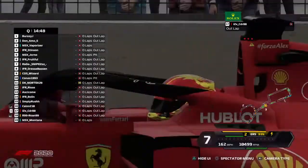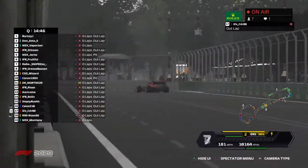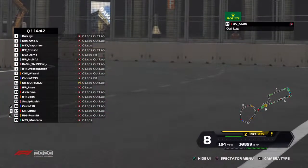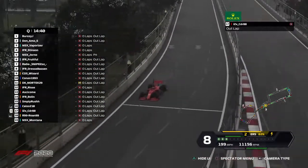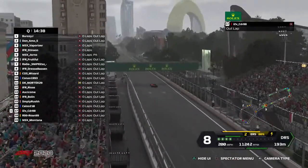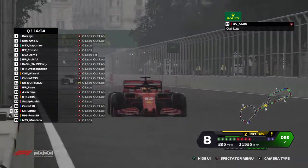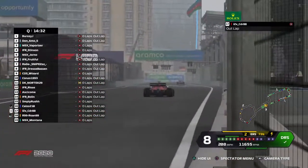It's got 2 DRS zones, of course, as we all know. I'm sure we've all been here before, and it's 20 corners, 11 left, 9 right. It is an anti-clockwise circuit, but don't worry, you've got your right hand turns in there. Contest of Speed paragraph to describe this track: a mixture of wide and open and tight and twisty.